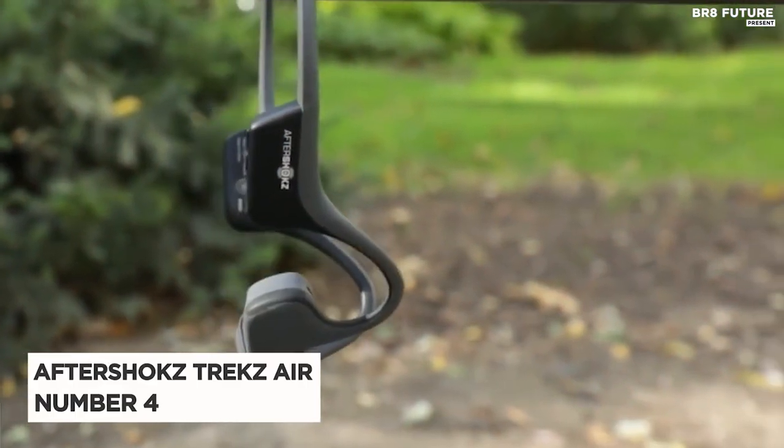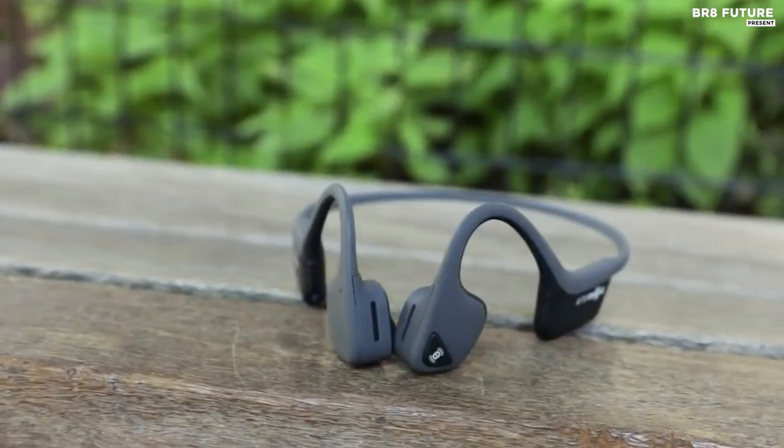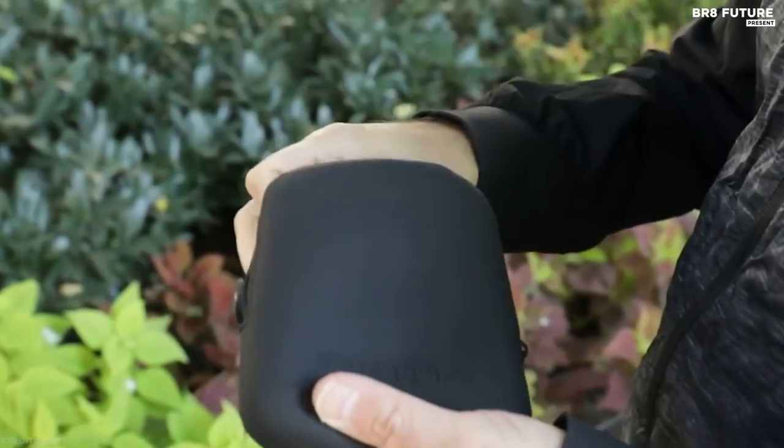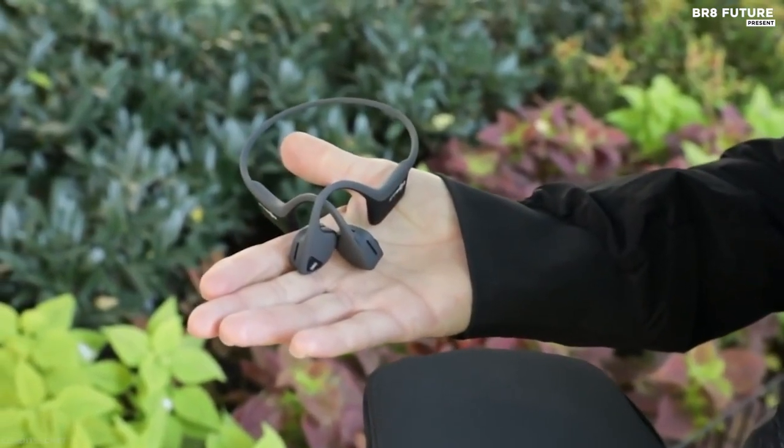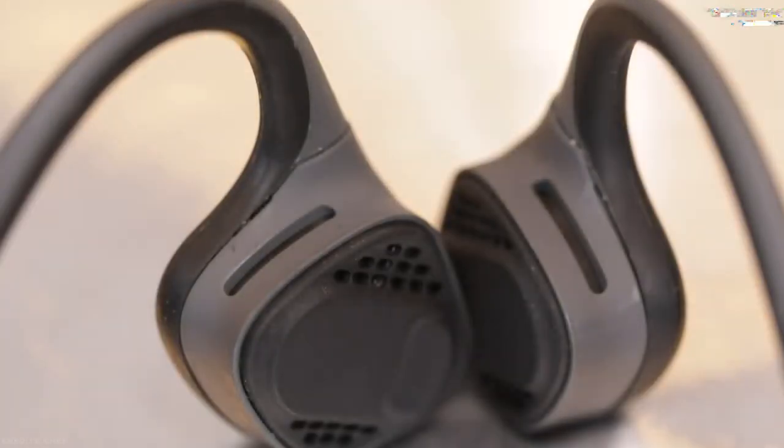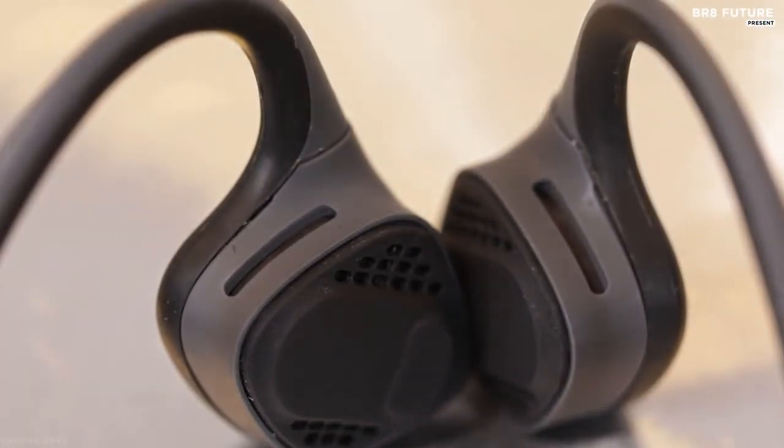Number 4. AfterShokz Trekz Air. AfterShokz has been around for a long time and thus earned the distinction of being the leading brand in bone conduction headphones. That's why it's no surprise that the AfterShokz Trekz Air is AfterShokz's first entry on this list. And they're not going to be the last.